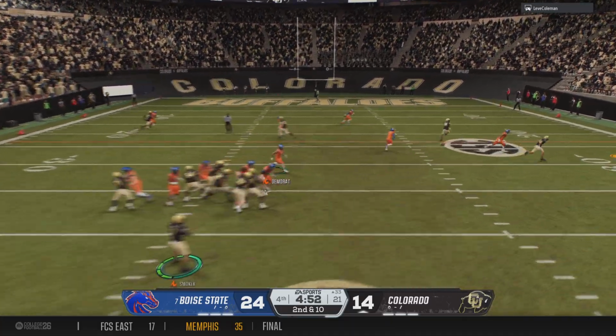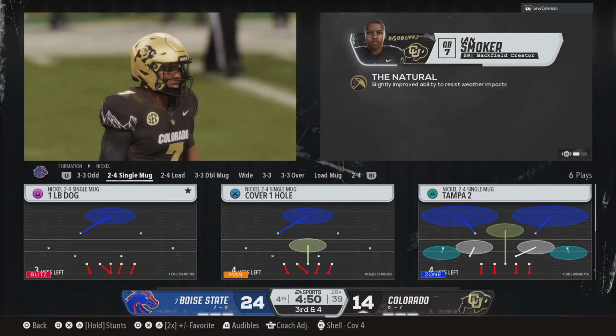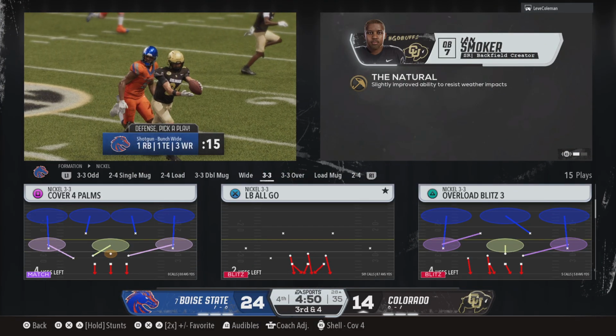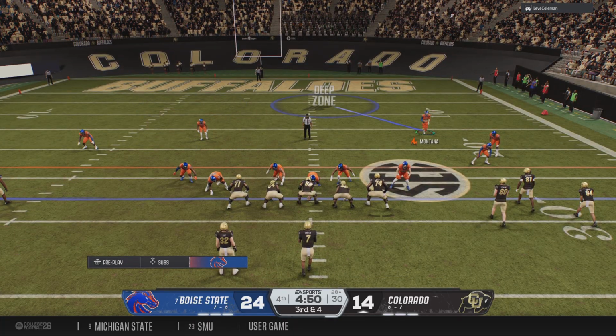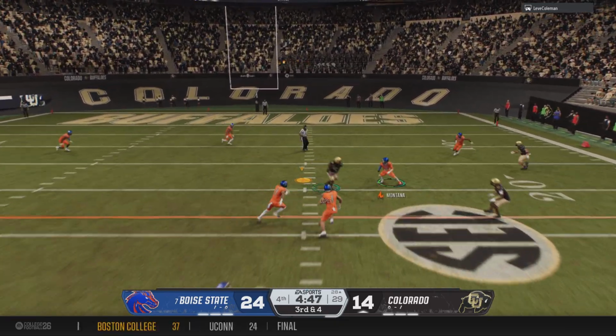Second down, they'll go to the air. Quickly complete. He'll be forced out of bounds at the 28. That's one that DB, I think, would like to have back. Out route, he was in man coverage. If he could have just gotten out of his break a little bit sooner, he might have had a chance to intercept that one and take it to the house.